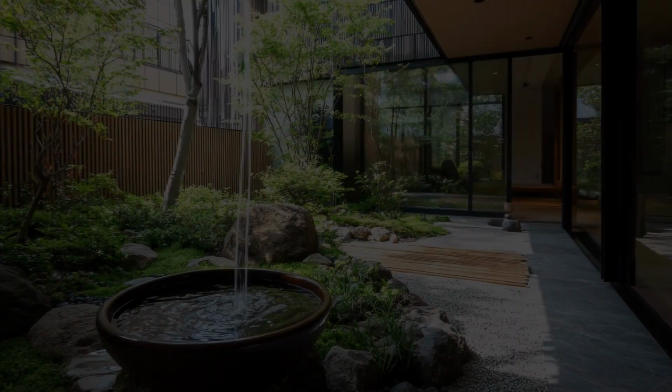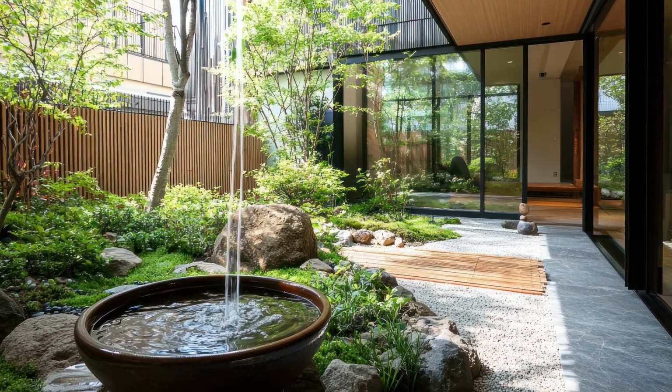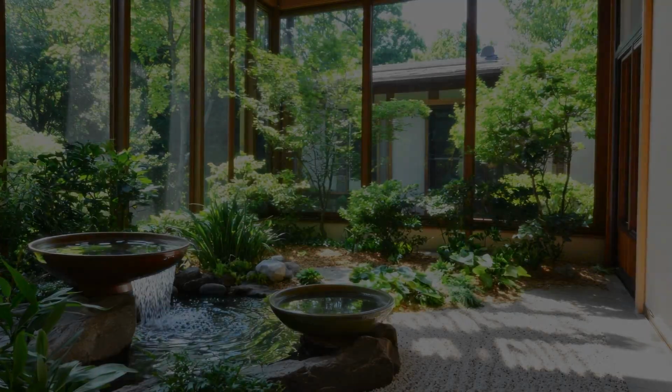If you prefer a dry landscape, a raked gravel or sand area symbolizing a river can offer similar symbolism with less maintenance. In both cases, the presence or suggestion of water softens the energy of the space.